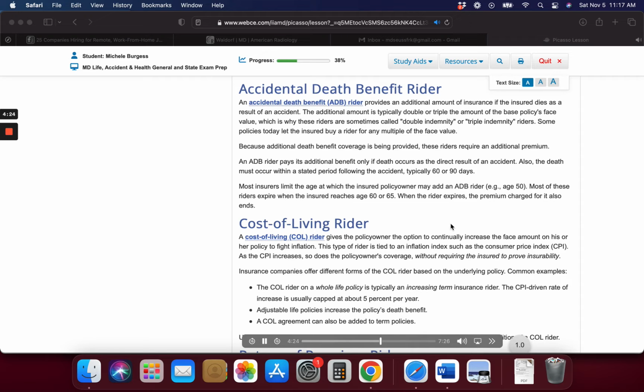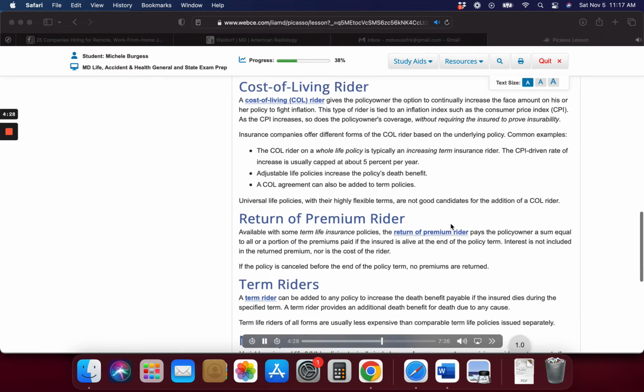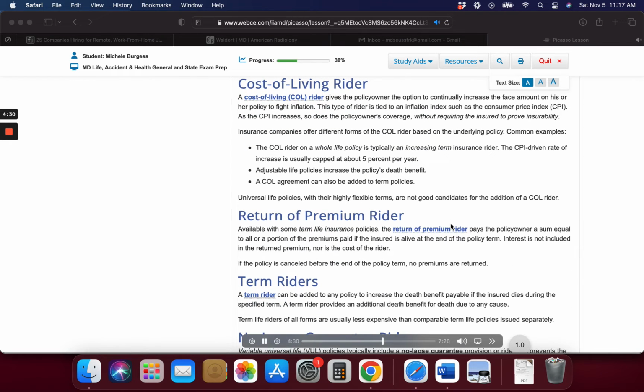Cost of living rider. A cost of living, COL, rider gives the policy owner the option to continually increase the face amount on his or her policy to fight inflation. This type of rider is tied to an inflation index such as the Consumer Price Index, CPI. As the CPI increases, so does the policy owner's coverage, without requiring the insured to prove insurability. Insurance companies offer different forms of the COL rider based on the underlying policy. Common examples.